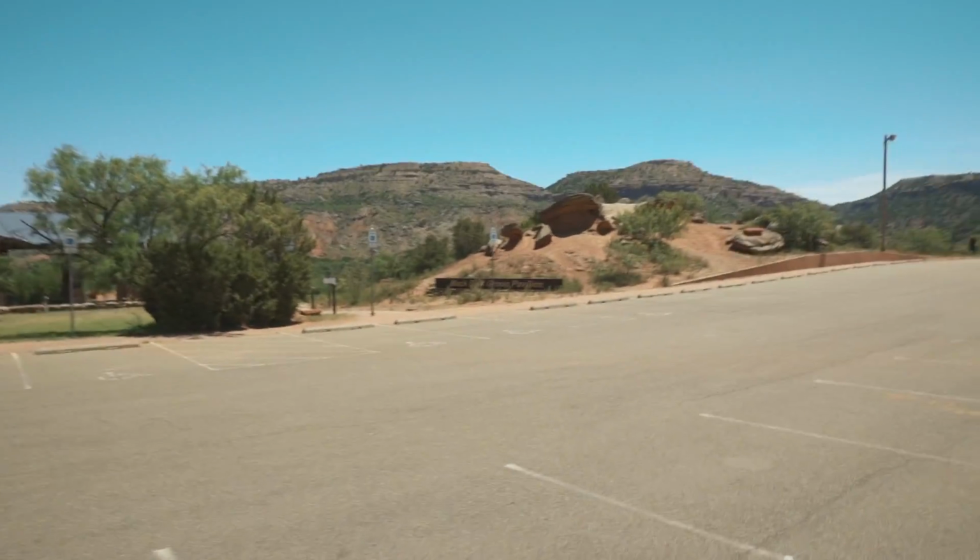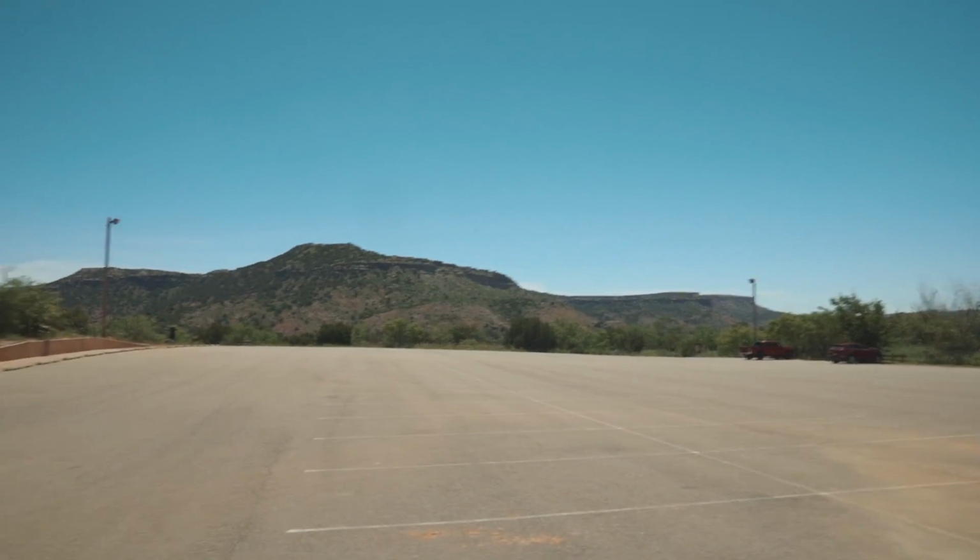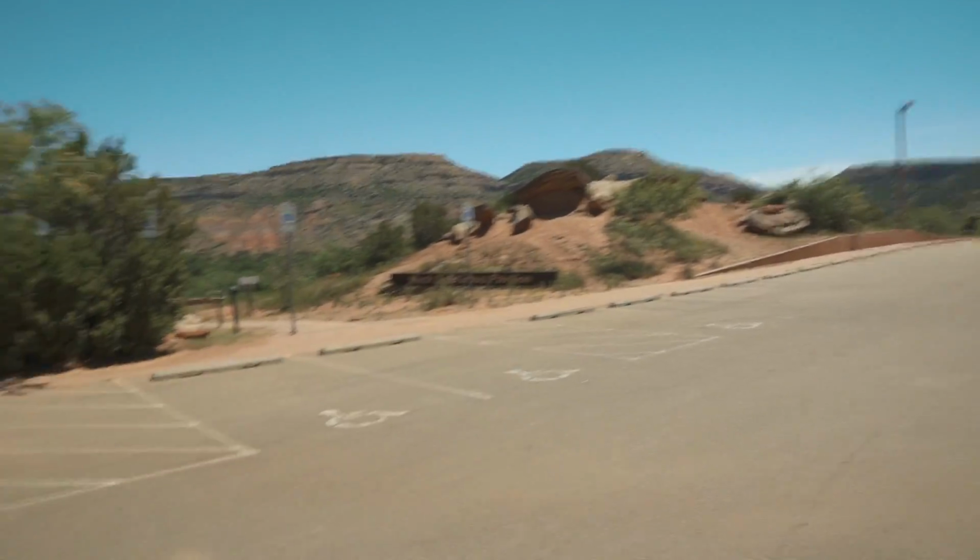It's nice enough where you can have the windows down and there's a nice little breeze because, well, it's Amarillo. There's always wind, but just look at the scenery here. It's unbelievable that this is only like 10 to 15 minutes from our house. It's pretty awesome. You can't beat it.